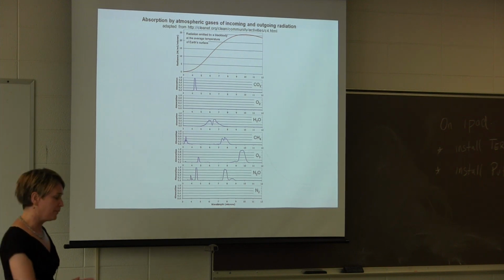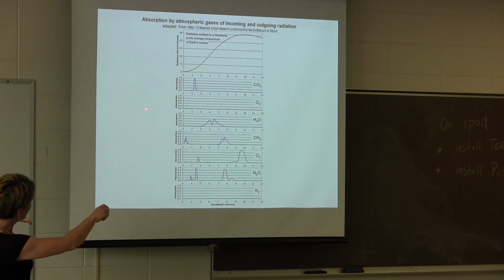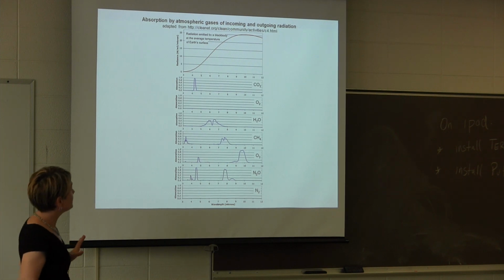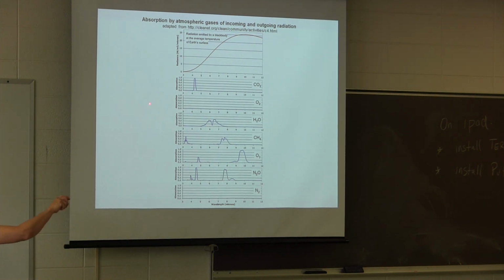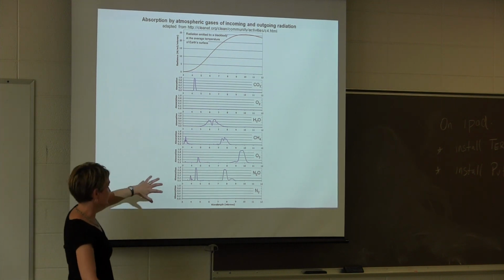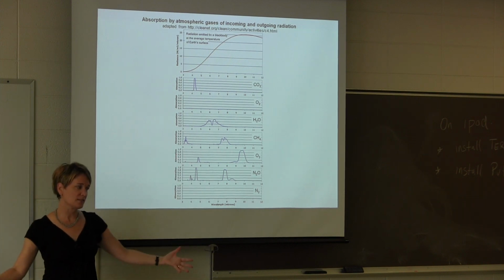All right, so the top curve here is the front side of the Earth's emission spectrum. So the Earth is emitting infrared radiation according to this curve here. What these blue plots represent is the absorption of atmospheric gases.